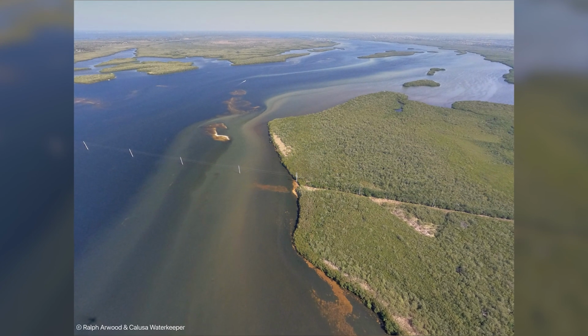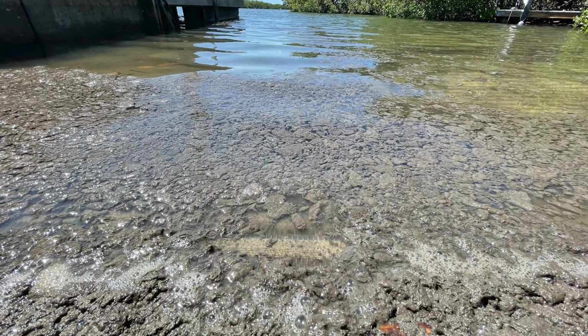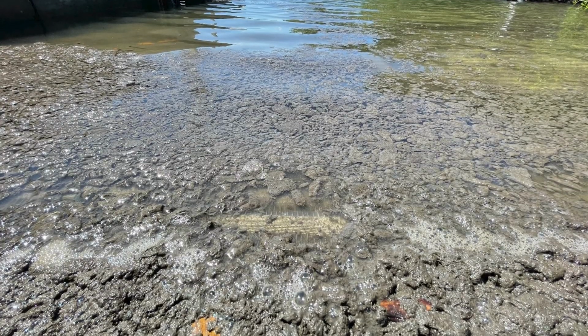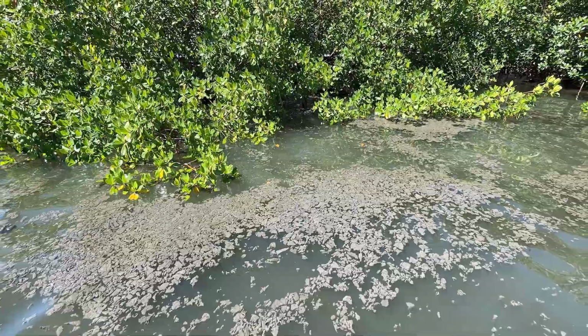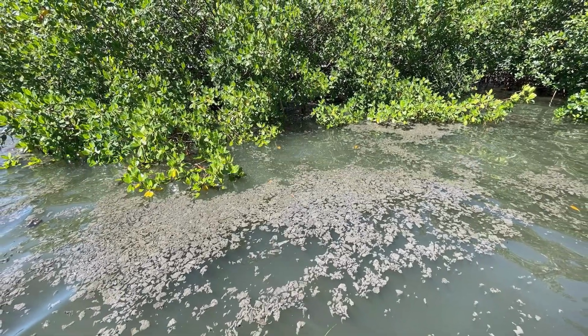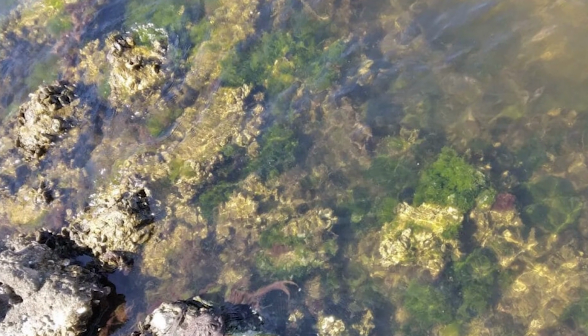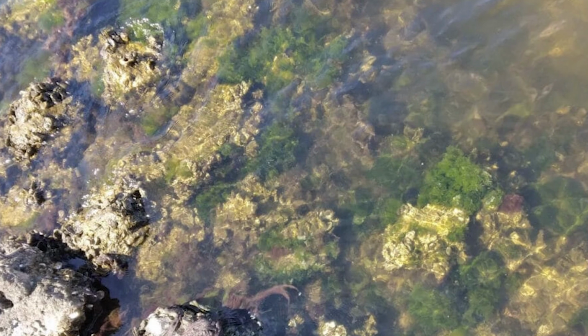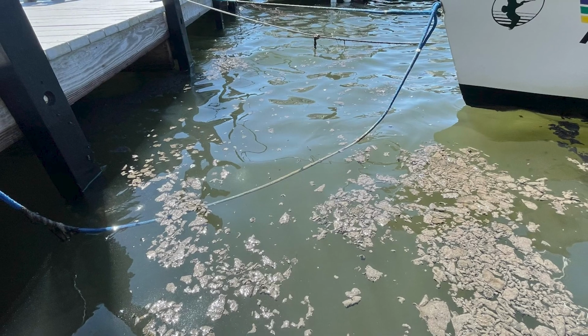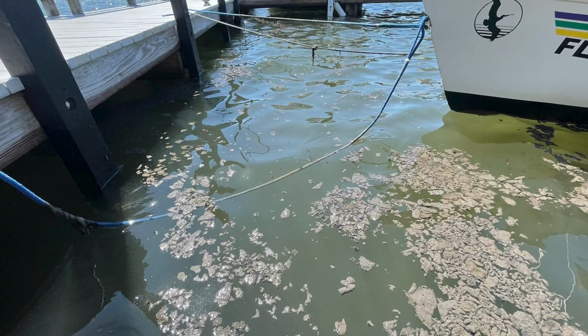Also, we're seeing what we call mat-forming cyanobacteria. We're seeing this in Matlacha Pass and Estero Bay. These are both state aquatic preserves. We don't want to be seeing this type of cyanobacteria that becomes so abundant that at times it can outcompete seagrass and create, importantly, some public health risk situations. So you need to stay up to date on that, keep an eye on it.